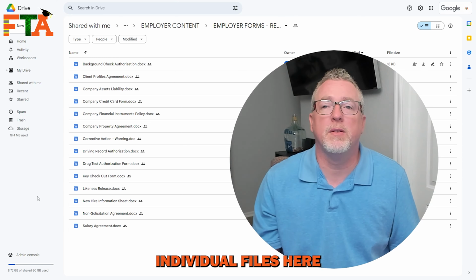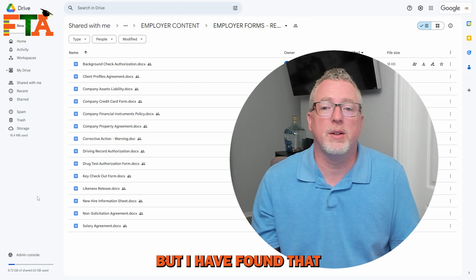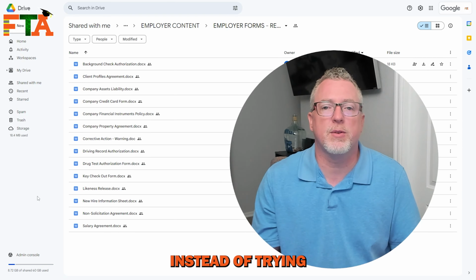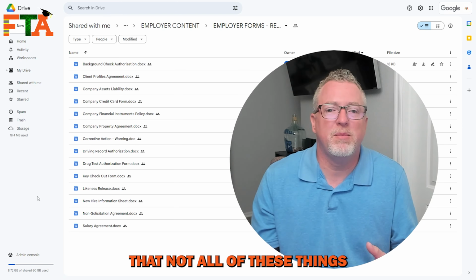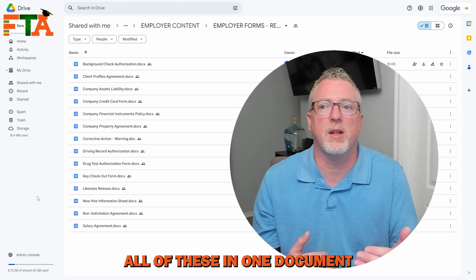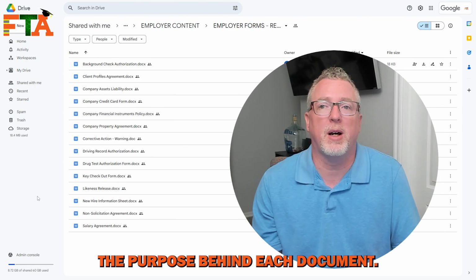There are 14 individual files here, and there is some overlap between them, but I have found that it is more clear to do each one of these individually instead of trying to bundle all of this into one massive document. In addition, not all of these things are going to apply to every person, so there is no reason to have all of these in one document if they don't apply to everybody. Let's go through this list and I'll explain the purpose behind each document.